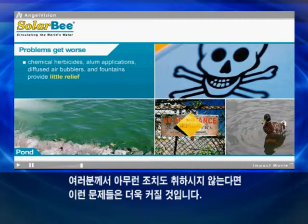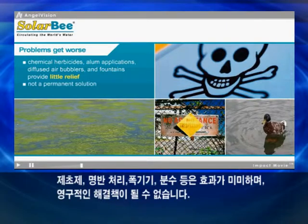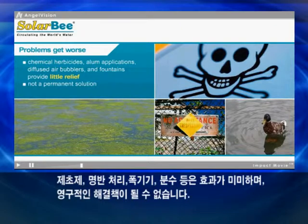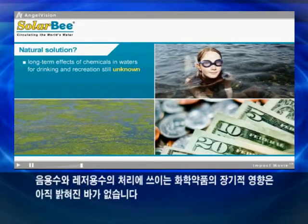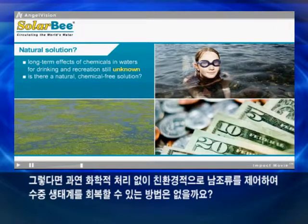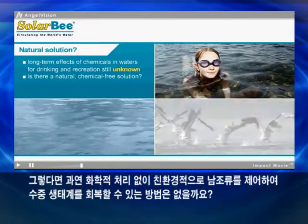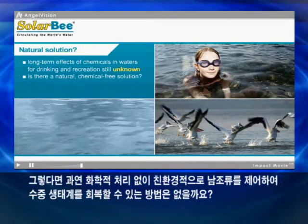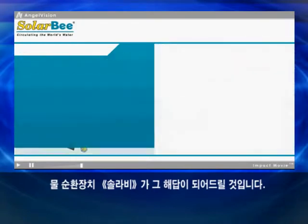Chemical herbicides, alum applications, diffused air bubblers, and fountains provide little relief, and they will never permanently solve your water quality issues, and the expenses are never ending. With the long-term effects of chemicals in waters used for drinking and recreation still unknown, the question remains: is there a natural chemical-free solution for eliminating blue-green algae blooms while restoring your lake's ecosystem? With a Solar Bee reservoir circulator, the answer is yes.